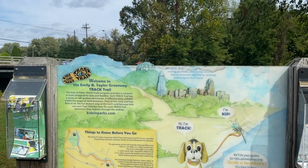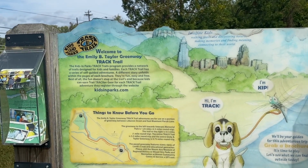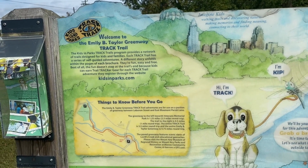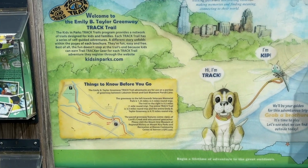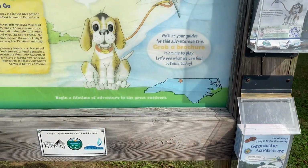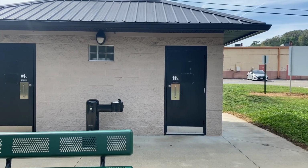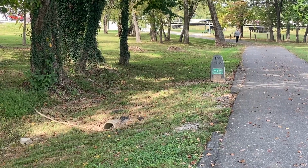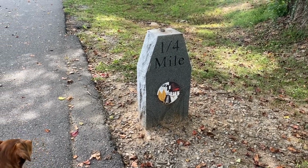So this is the Emily P. Taylor Greenway Track Trail, which is really cool. And there's lots of really cool things you could do here. It says the greenway to the left towards Veterans Memorial Park is at 1.25 miles, and the trail to the right is a half a mile. There's geocache adventures here. Lots of really cool things to check out, including a really nice dog park. They even have public restrooms not that far away from the dog park. So the dog park is at the quarter mile mark on the greenway, and you can find it right here.